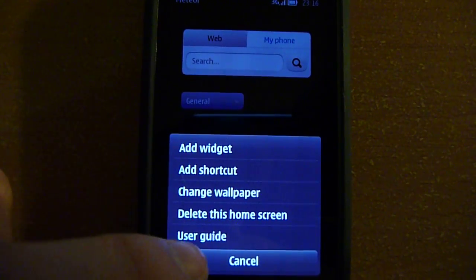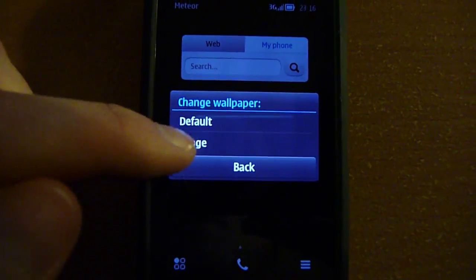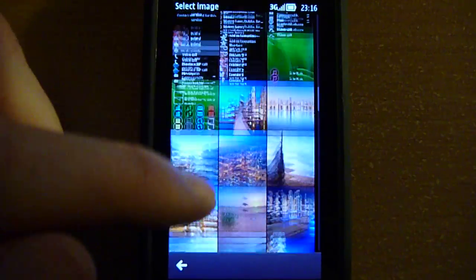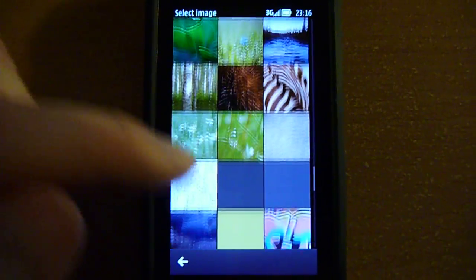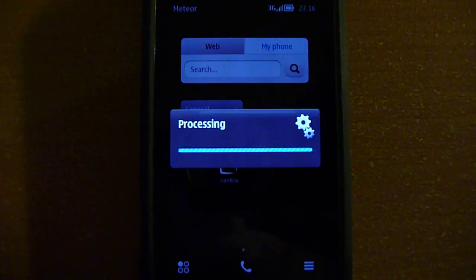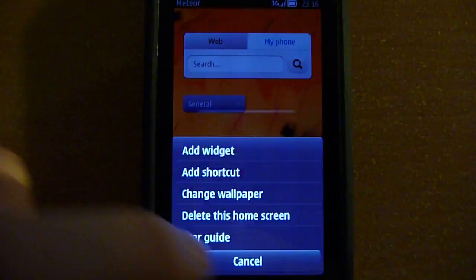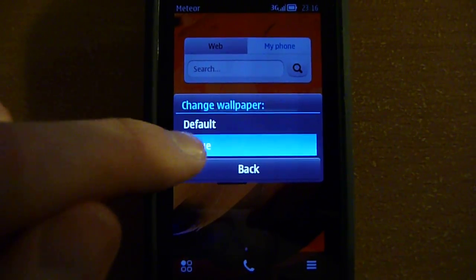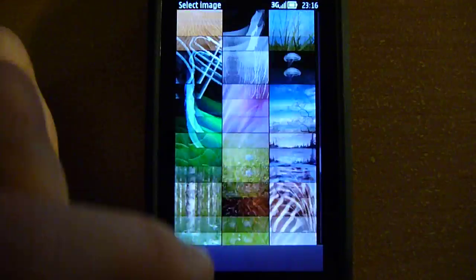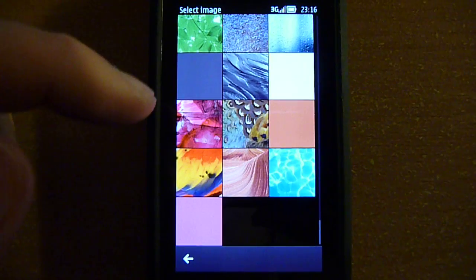You can edit your home screen here and change the wallpaper. Let's change the wallpaper. You get some new wallpapers with Belle. Don't mind this, these are screenshots. One of the new wallpapers you get is this one. Nice looking wallpapers, actually. I like this. You also get different wallpapers. Let's have a look. The response is very nice. It's responsive. It's pleasant to use.